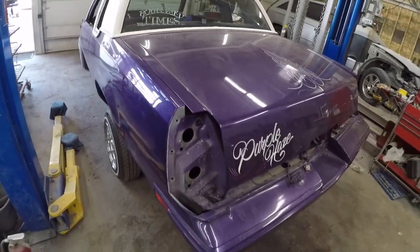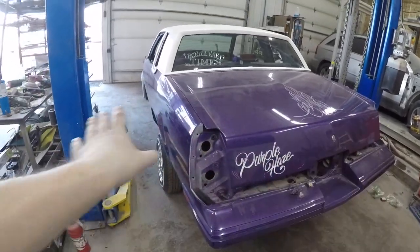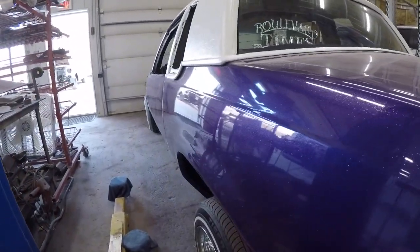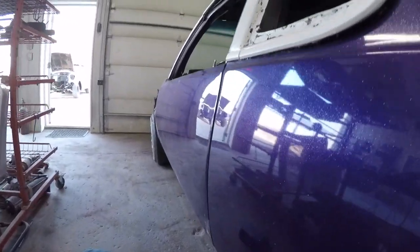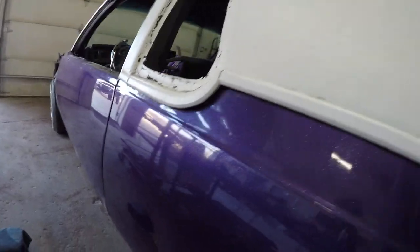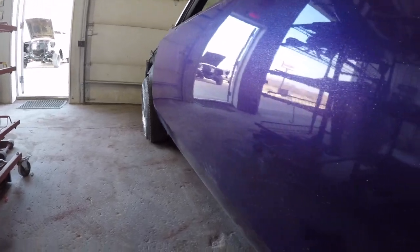Because you can see, every time this car went out to shows, it looks awesome. Everybody loved the car. But the owner doesn't like the quality of the bodywork on the car, which at first glance, you almost don't understand what he's talking about. But when you really get to looking at it, you can see a lot of waves, a lot of dings. For most people, it would be just fine. But I get it. There's definitely some waves in it.